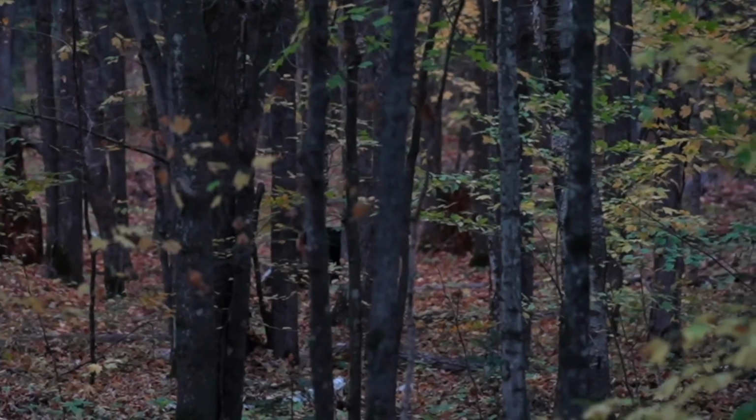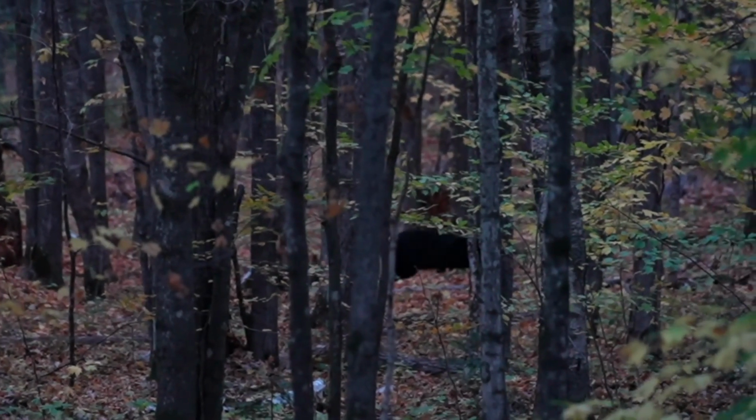Shot him if I had a bear tag. That's so cool. I love it. Decent sized black bear right there.